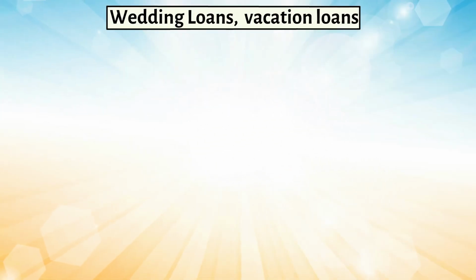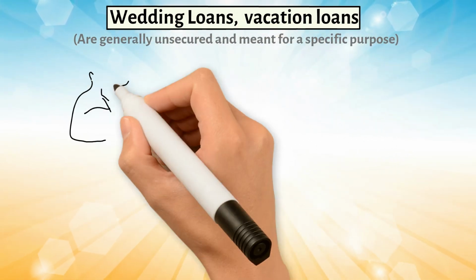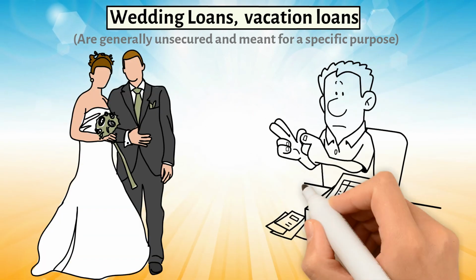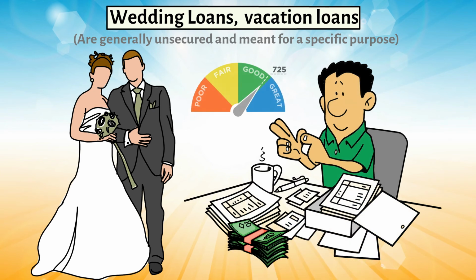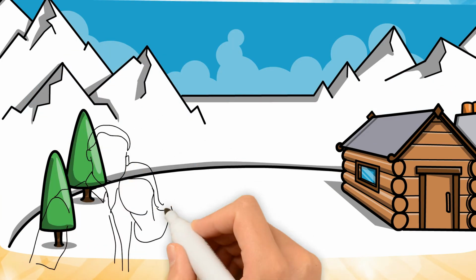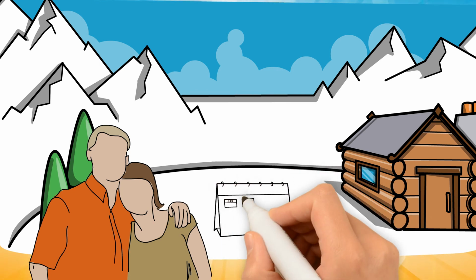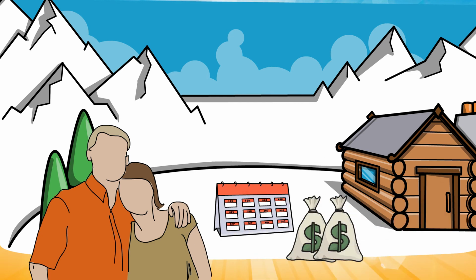Wedding loans, like vacation loans, are generally unsecured and meant for a specific purpose. Weddings can be expensive, and coming up with the cash for one can be challenging. A loan can help smooth the way, especially if you have good credit and get a low interest rate. Vacation loans are generally unsecured. You can get one of these loans to go on a trip and see new places. However, the downside is that now you might spend several months or even years repaying it.